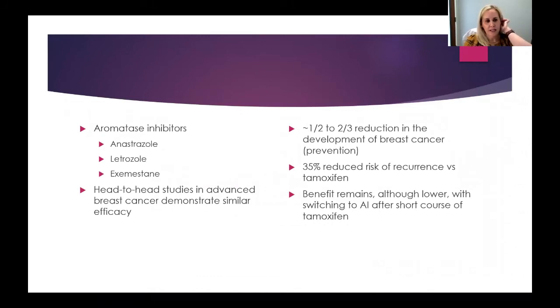Again, the 3 different aromatase inhibitors: head-to-head studies in advanced breast cancer actually show that they have similar efficacy. I remember being at a conference a couple of years ago, and certainly I think there was one that people thought was going to win out a little bit over the others because it has a ever so slightly different mechanism with which it works. And all the lines just were on top of each other. So they all are really just as effective as the next. They also have very similar, nearly identical side effect profiles. So a lot of times it just tends to be your oncologist's preference, who they trained with, and sometimes it can be regional in terms of what their preference is between the 3.